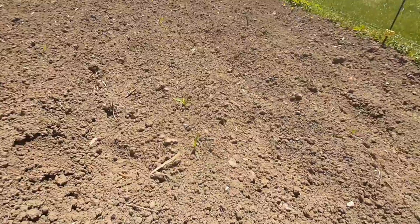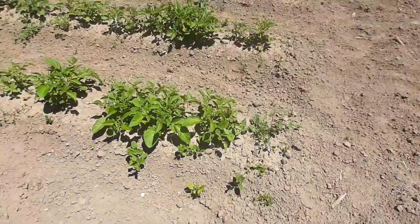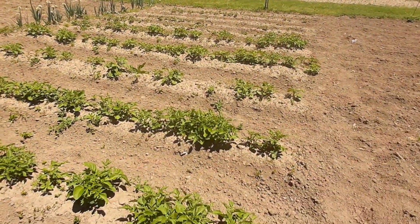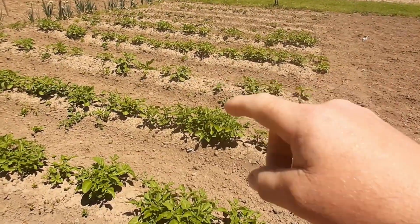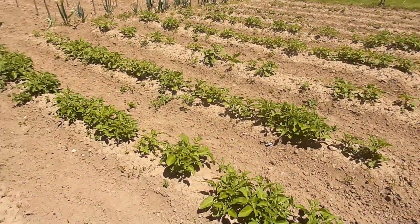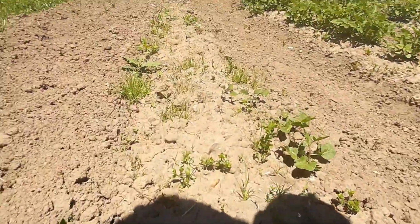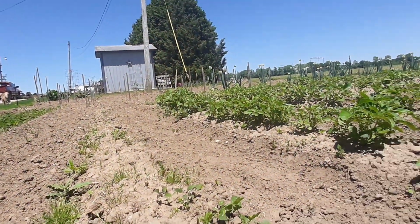I think it's only been 3 or 4 days. Corn's coming up. Got corn coming up everywhere. Potatoes are doing really well. A little spotty there on the 3rd one, but they look good. Still don't really have anything coming up this first row. Bunch of these stupid vines.